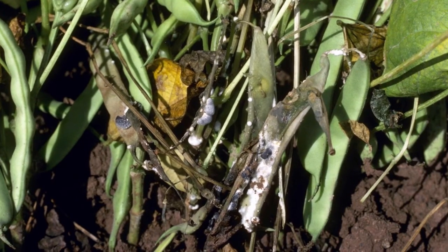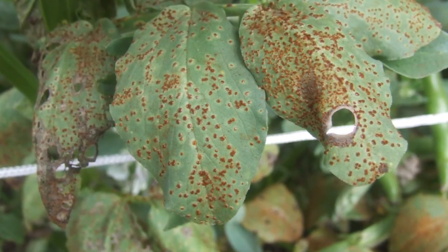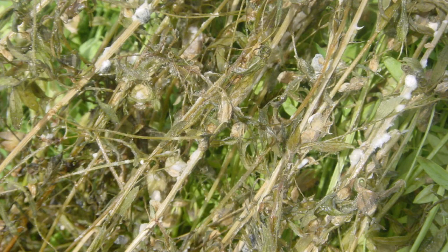We saw a lot of bacterial blight. I think almost every field in the state had bacterial blight. The next thing is white mold. We actually saw a little less white mold than a lot of people expected. The last is rust, and we saw a lot more rust. 60 to 70% of the fields had some level of rust. So I think if it's warm and dry and growers maybe don't spray as much for white mold, rust is something that we could see a lot more of.